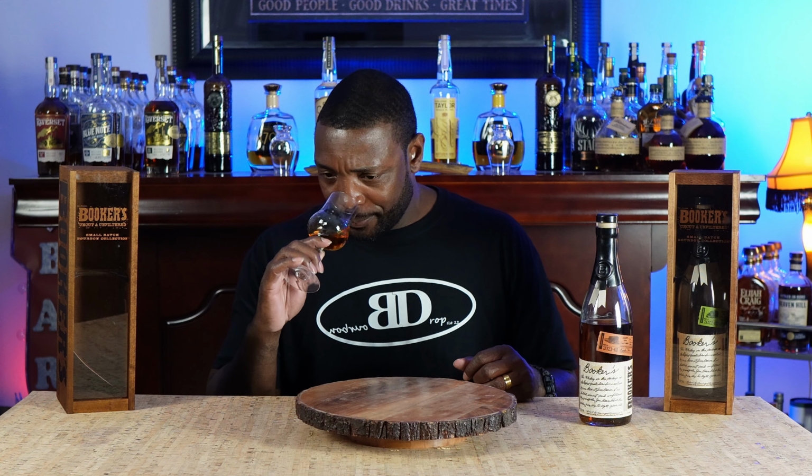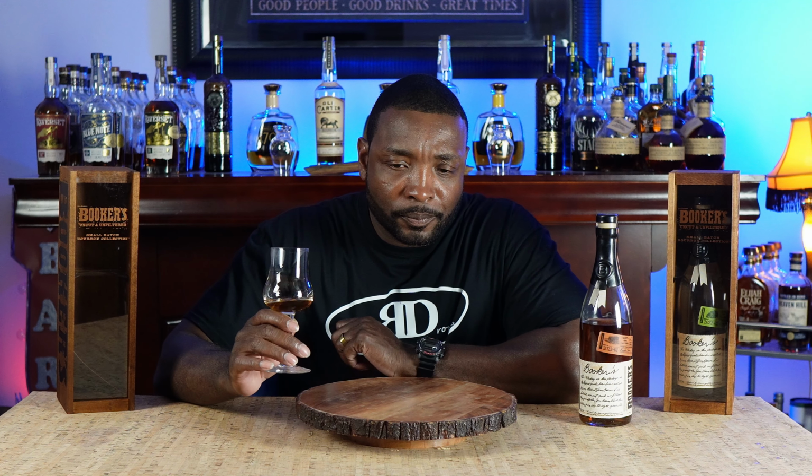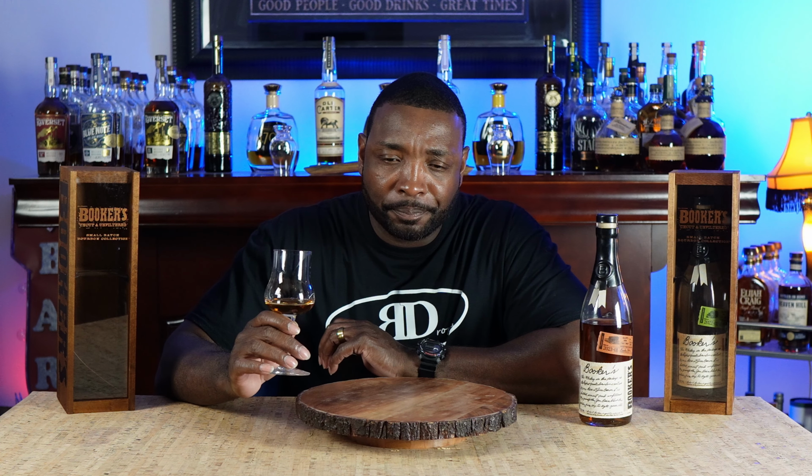I don't know, I'm picking up a berry note. A little bit of oak and a little bit of a berry note. Let's get into the palate, see if I can pull anything else out. That's, wow. That is a really good clove and citrus note. That clove, citrus, and cinnamon is very, very, very sweet. It has a pretty good mouthfeel. For 7 years and 1 month and 8 days, let's get it all the way down to the day, it is coming across very good.